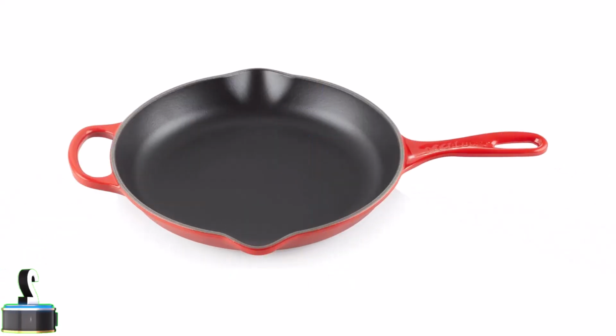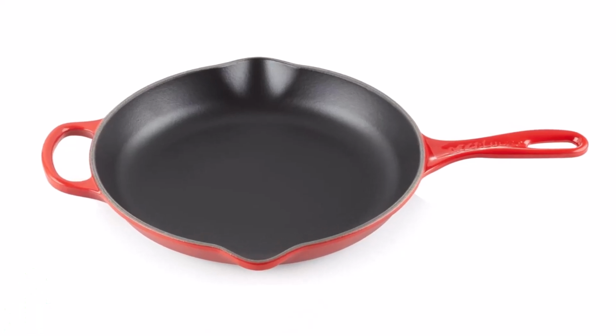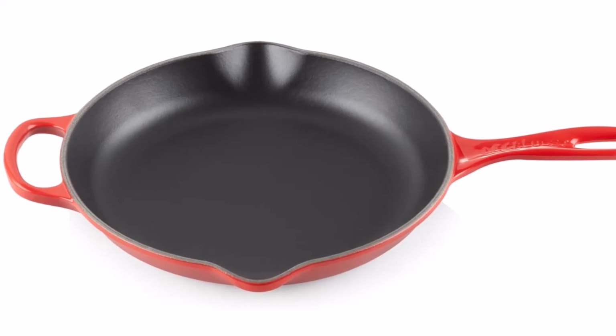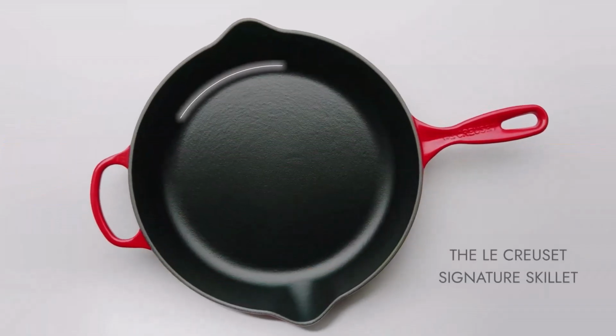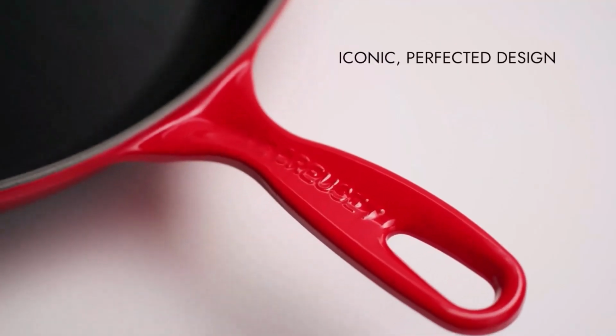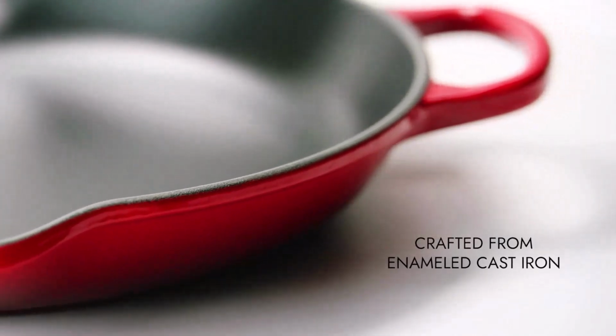Number 2. Le Creuset 10 1/4 inch Signature Skillet. Although the Le Creuset 10 1/4 inch Signature Skillet is not a true nonstick pan, we included it in our analysis as a point of comparison. We found it to be quite competitive in certain areas, and it offered a great deal more uses than the other models in the class.